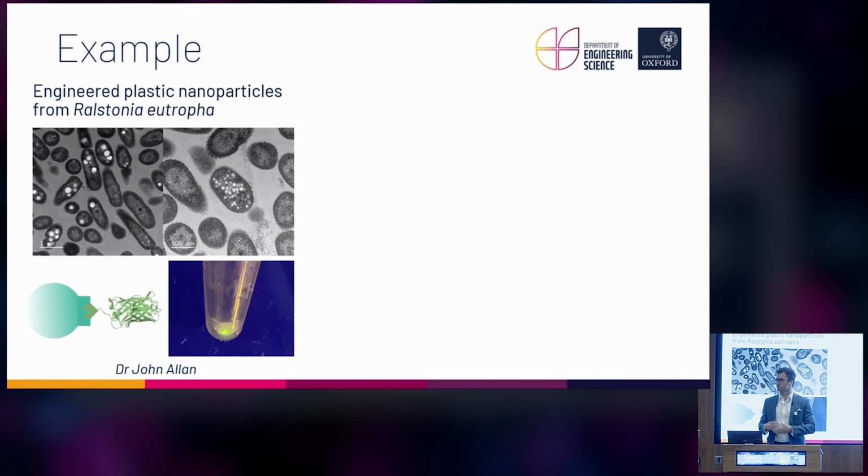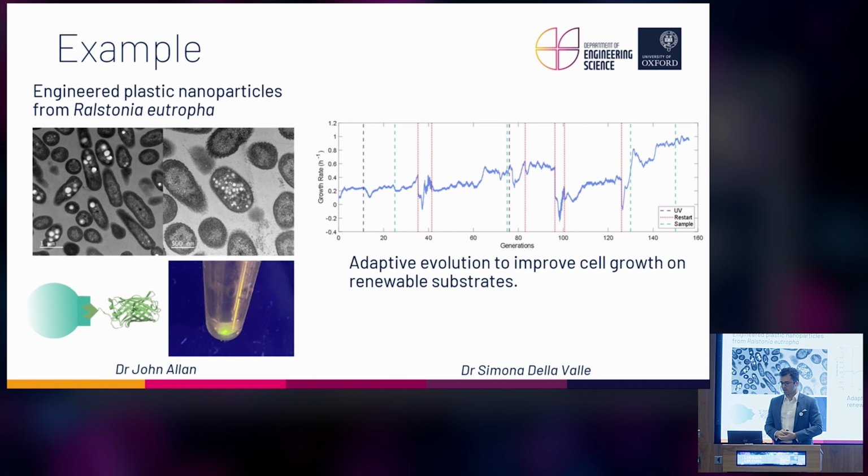Maybe I'd like to do this in a very sustainable way using some kind of waste product. An example of this, some work actually by a past DPhil student, Simona, also working with Wei Huang and Ian Thompson in the department, was working on trying to grow some of these bacteria on renewable food sources. So we could imagine building useful things from waste products, kind of doing some circularization there. And so in this diagram we have on the x-axis generations, which is the generations of growth for our cells. So it's about 200 generations of growth from our cells, our bacteria. On the y-axis is the growth rate.